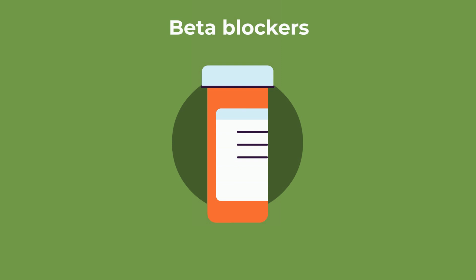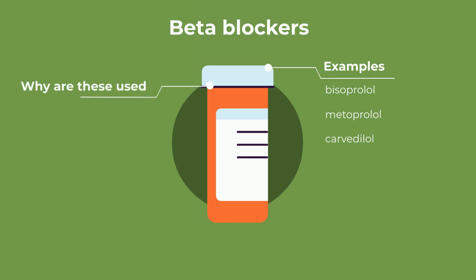Beta blockers. These are the medications that end in LOL. Examples include bisoprolol, metoprolol, and carvedilol. These medications are used for several reasons. 1. They have been shown to help the heart muscle recover if there has been any damage.